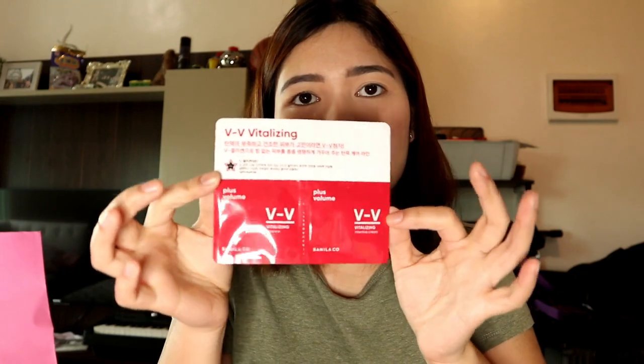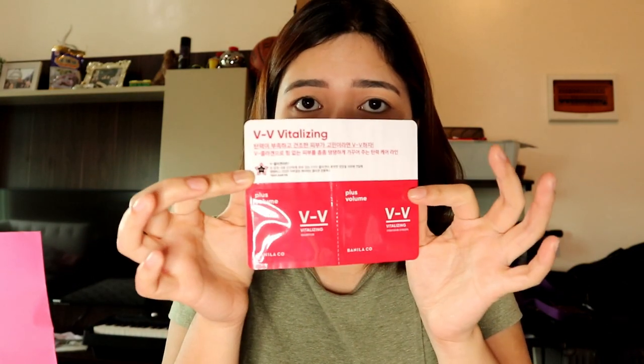And next, binigyan din ako ng free. This is Vitalizing Essence. So, try ko din siya kung okay. And then, Vitalizing Intensive Cream. Sample lang siya. And next ko nabili itong, maganda kasi itong mask na to. A Vitalizing Biocellulose Mask Plus Volume. This is 265 na mask. So, okay din. Kaya ako tinry yung mask na to. So, ganyan siya.